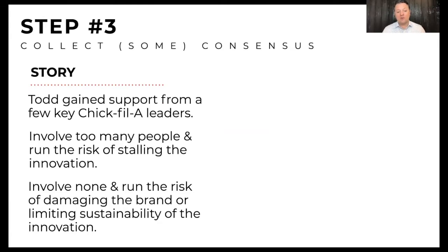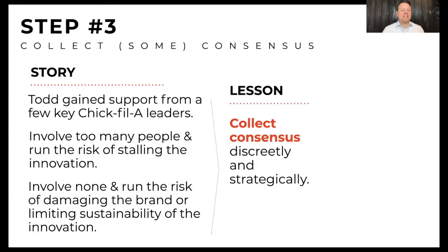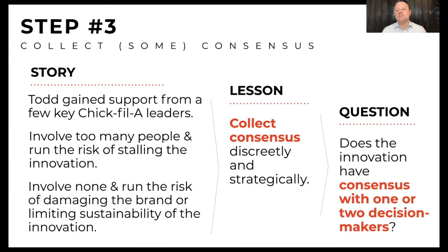Involve none and run the risk of damaging the brand or limiting sustainability of the innovation. So the lesson here is to collect consensus discreetly and strategically. And the question you have to ask yourself is, does the innovation have consensus with one or two decision makers? And with Todd's, it was yes. And he wanted to involve just enough to where he could get buy-in, where he had some support, but again, not so many where the idea would be shut down or where the process would just get drawn out too long. So this is perhaps the most strategic and tricky step because you want to collect some consensus, just not too much, not too little.